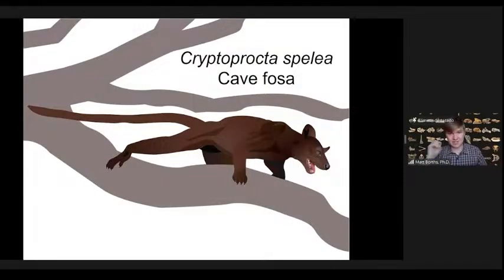At the top of this ecosystem would have been the cave fossa. So like I said, the modern fossa is about the size of a bobcat. The cave fossa would have been about 1.5 times bigger than that. So it's almost like, I think of it as like a small mountain lion.